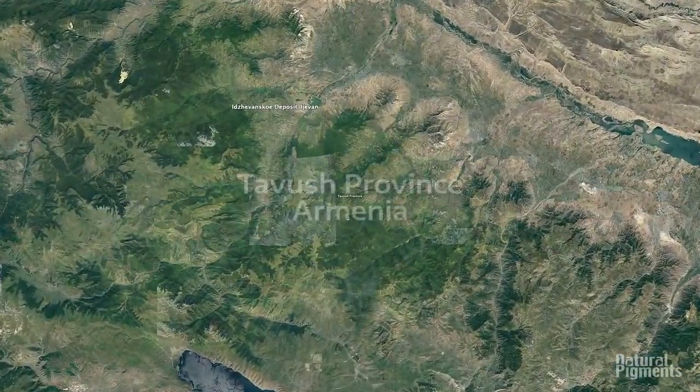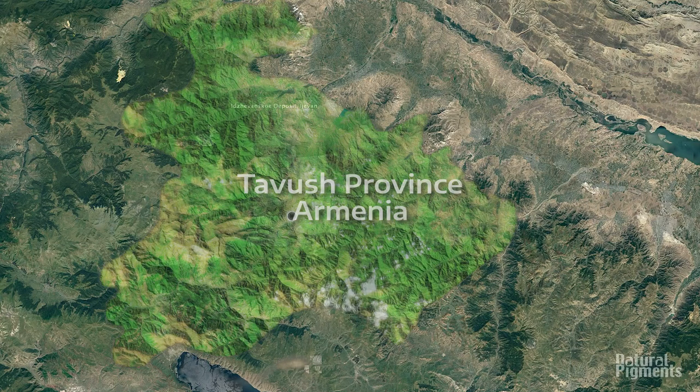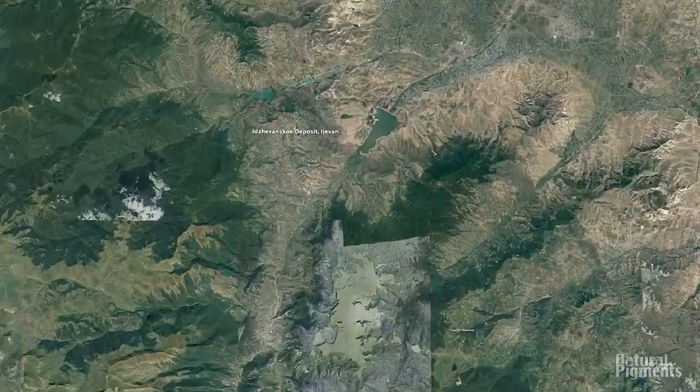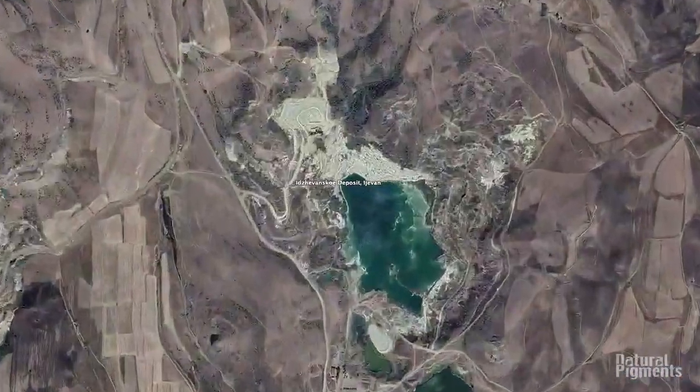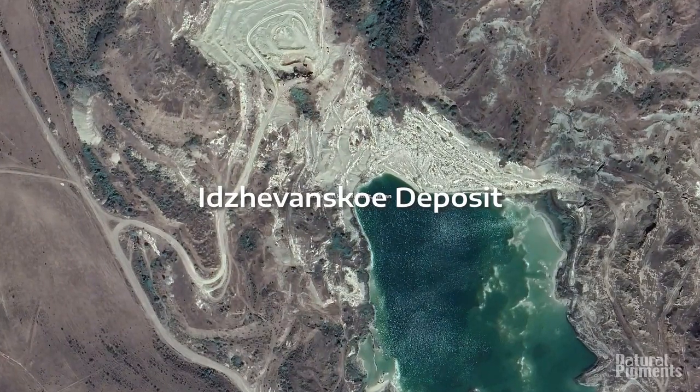Both colors come from the Tavush province of Armenia, and specifically, I'm not sure I'm going to pronounce it correctly, Izhevan, the community, and the deposit of Izhevanskaya. It's Izhevanskaya. Yes.